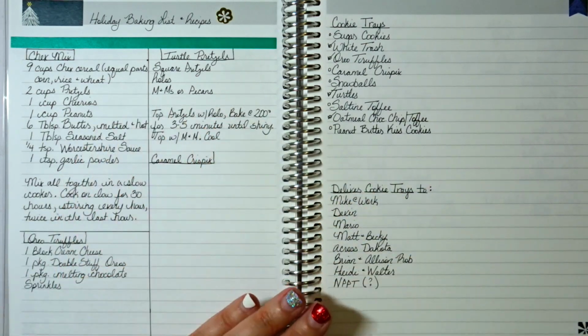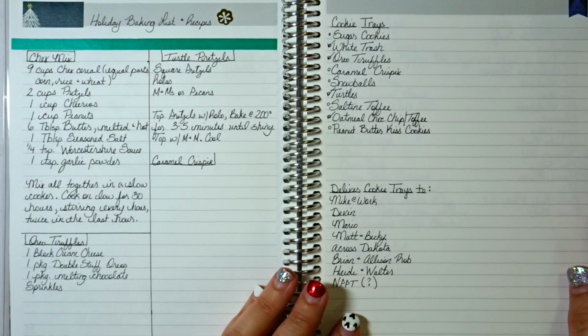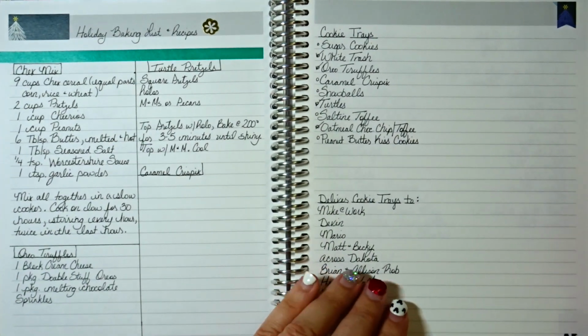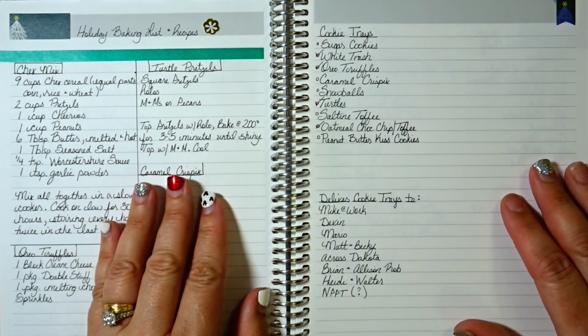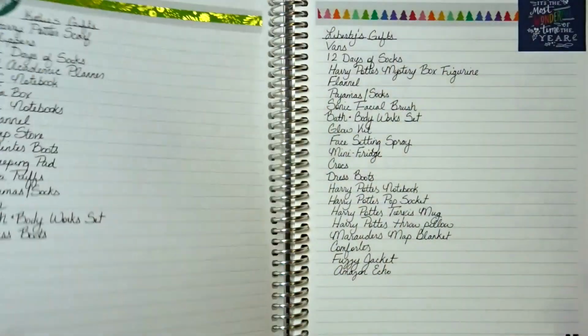And then I also wanted a spot to put maybe any recipes or if I found any new holiday baking recipes. And I just decorated it with a thin washi and then a couple of Erin Condren stickers in the corners. So this may be a little more helpful this year because we are planning to do cookie trays, and I'll talk more about that later.